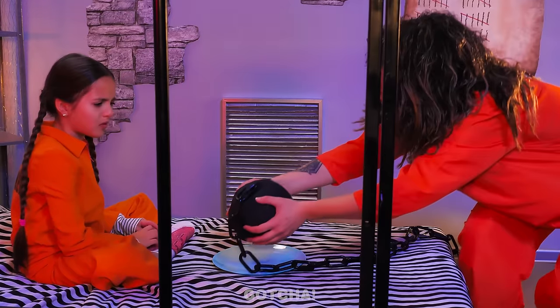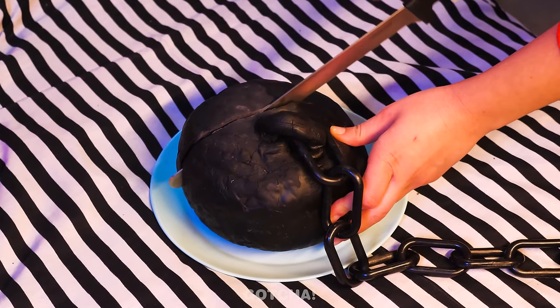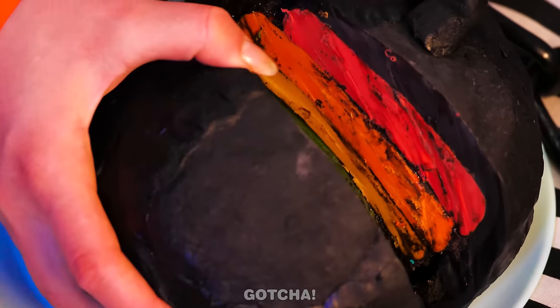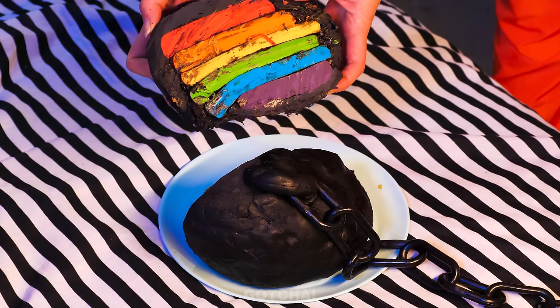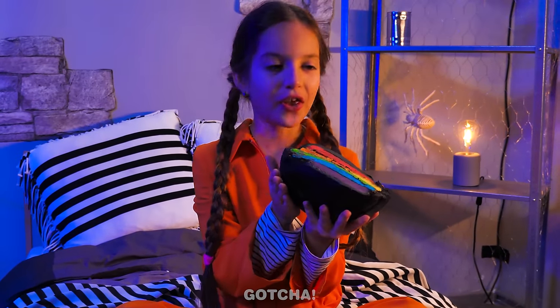It's you! I brought you a snack! I don't understand! This iron ball is actually a cake! Mm. See, it's a rainbow cake! Here, you can have a slice! Wow! This is pretty heavy! Can I take a bite now?